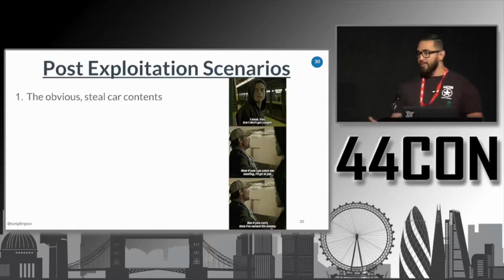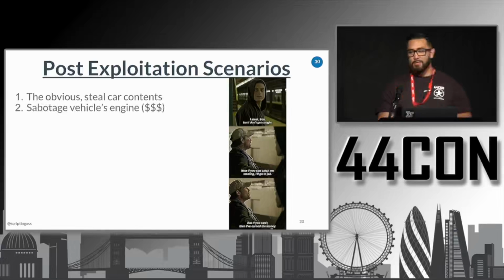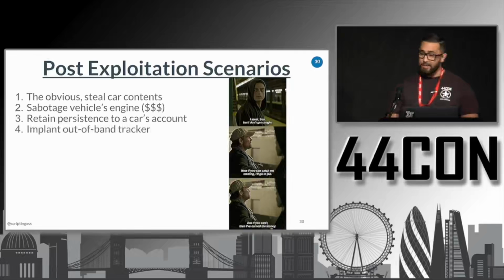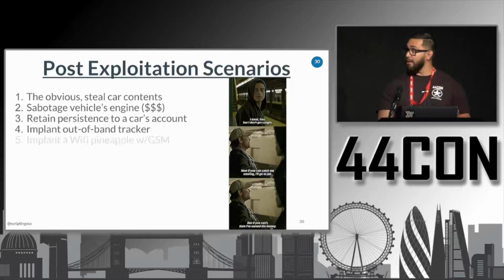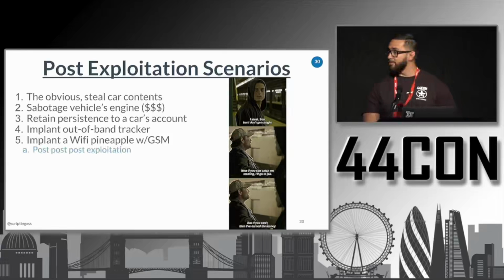So, once you have access, what can you do? Pretty obvious, the first one, you can steal the car contents, sabotage the vehicle's engine. It could be expensive. For my car, it could be expensive. You can retain persistence in the car, the car's account. You can implant an out-of-band tracker if you wanted to. Wi-Fi pineapple with GSM, those things are fun as well.